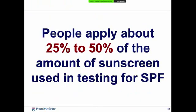So like we can imagine, sunscreen is only protective if we're using it correctly. In the real world, it turns out that people really only apply about 25 to 50% of the sunscreen used in testing for SPF. So even if you're using a sunscreen that's SPF 100, if you're not putting enough on, then you're not actually really protected.